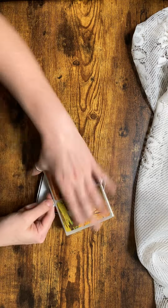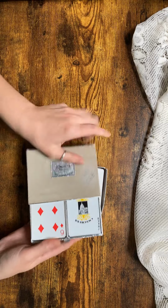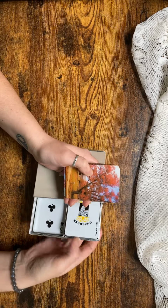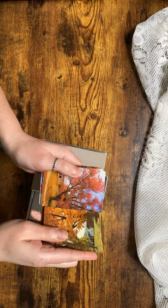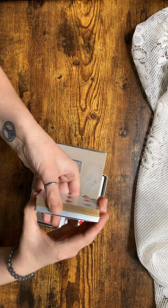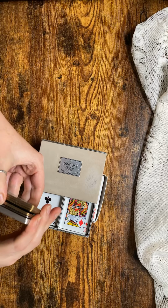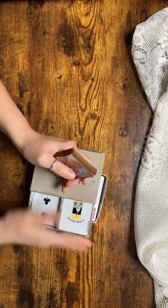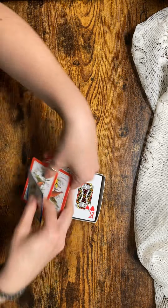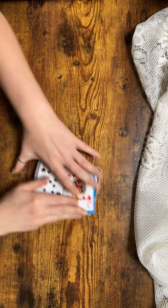And these, I just adore these. So it's like fall scenes, little farmhouse. And then this one is yellow. But the best part about these cards is that they are gilded on the sides. I don't know if you can see that. But yeah, those are super cool. And then these are just some bird cards. A few different ones, different birds on there.